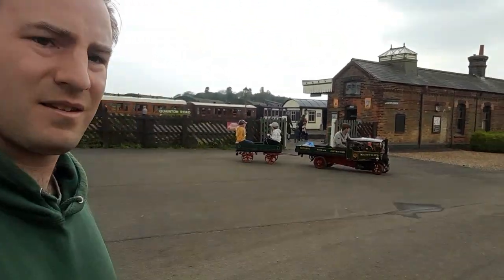Come up here to the old Quainton Road station, the original railway station on the Great Central and Metropolitan Main Line, which, as I said, trains did pass through here until fairly recently, but it has since closed for the building of HS2. Little steam lorry there, look at that.